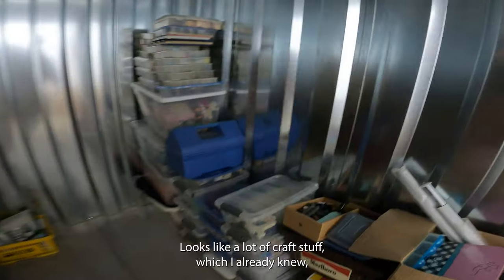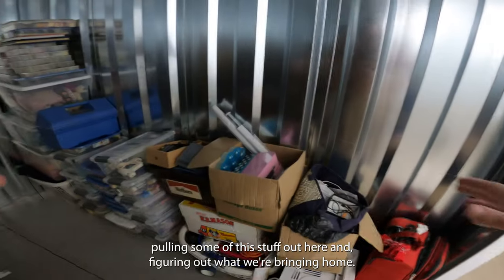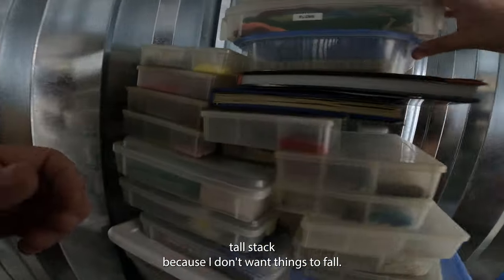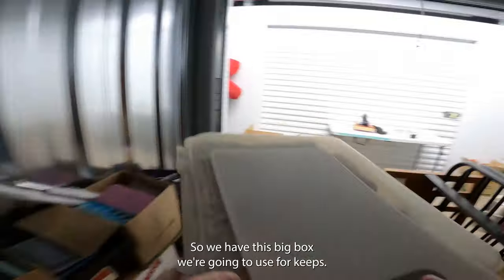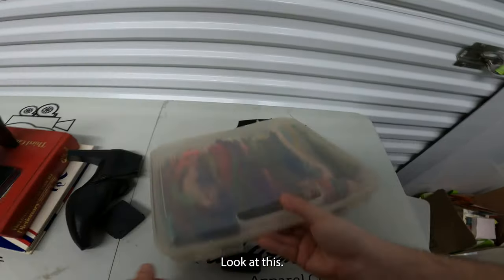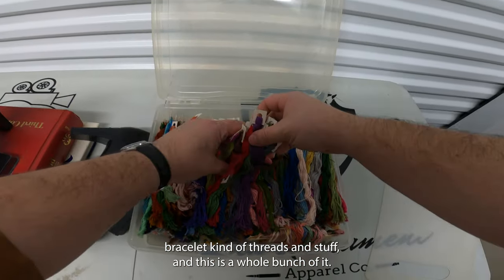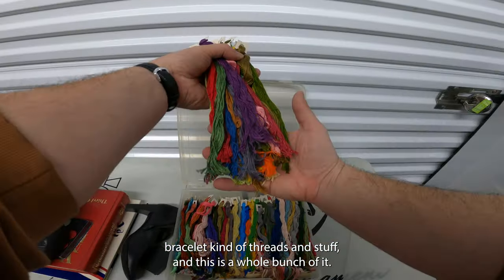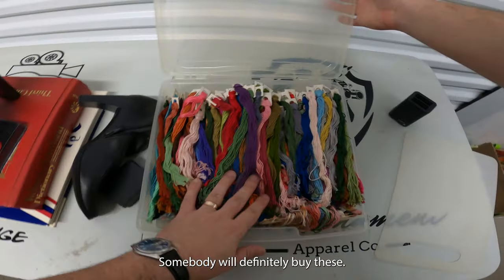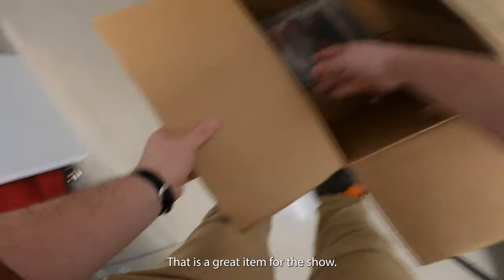I'm pretty excited. Looks like a lot of craft stuff, which I already knew, but I don't know exactly what's in there. So let's start pulling some of this stuff out here and figuring out what we're bringing home. I think we're going to start at this tall stack because I don't want things to fall. So we have this big box we're gonna use for keeps. Look at this. This is unexpected. I thought this was gonna be beads, but this is like friendship bracelet kind of threads and stuff. And this is a whole bunch of it. So I can sell these in lots. Somebody will definitely buy these. So that is great. That is a great item for the show.